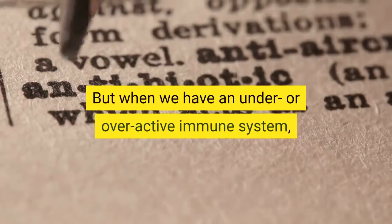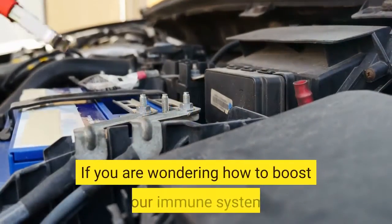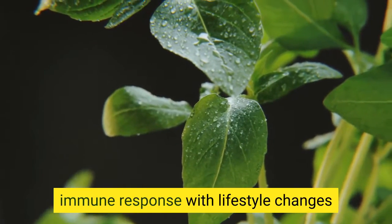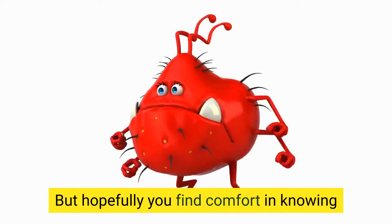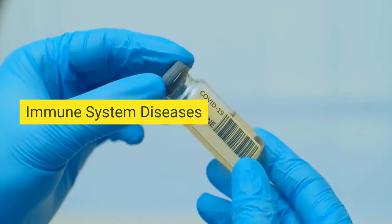But when we have an under- or overactive immune system, we are at a greater risk of developing infections and other health conditions. If you are wondering how to boost your immune system, be advised that it doesn't necessarily happen overnight. It's a matter of strengthening your immune response with lifestyle changes and the use of immune-boosting antimicrobial and antiviral herbs. But hopefully you find comfort in knowing that your body is made to combat germs and protect your body from harm.